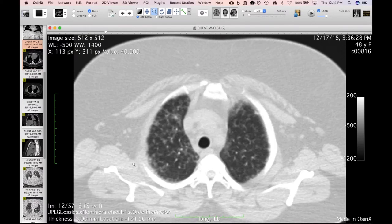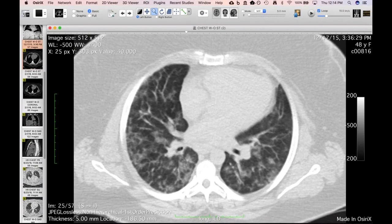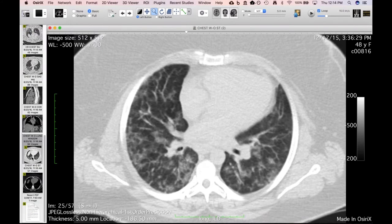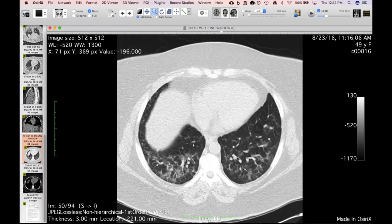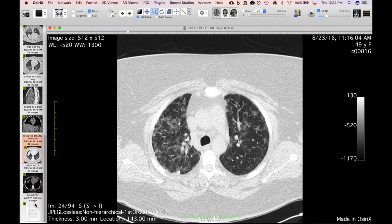No honeycombing in this case. There was no air trapping. It looks reasonable for maybe an NSIP pattern or maybe HP. They were unsure. She went to biopsy. This was a follow-up study after she had her biopsy. And I think she was started on steroids at this point.